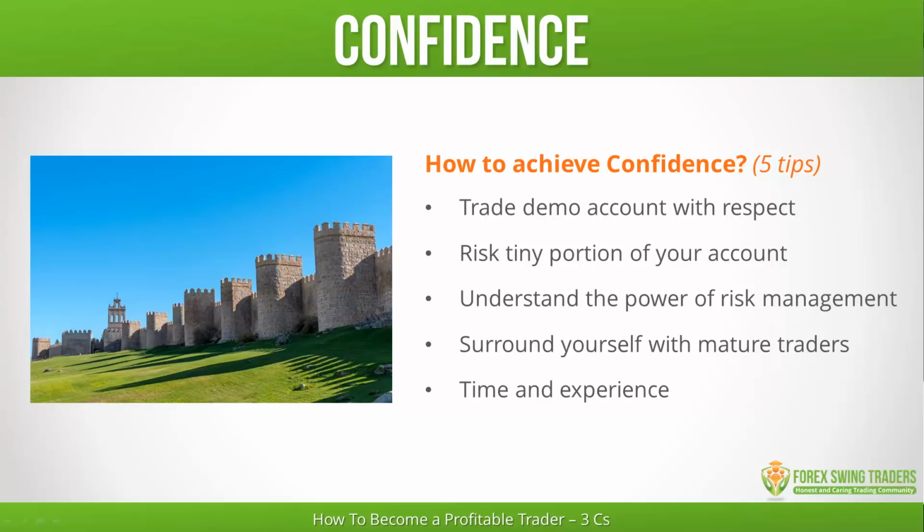So risking, let's say, 0.5% on each trade, that means you can lose 20 trades in a row and you would still lose only 10% of your account. So 0.5% per trade times 20 trades is 10% of your account. And that gives you confidence. That gives you a feeling of security and control, guys.